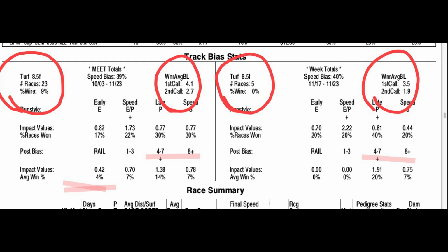After I noticed that last night, I looked at that Brisnet little track profile bias stats. They have 23 races. The percentage of wire-to-wire winners has been 9%. I've got that circled there over at the left. The average beaten length at the first call is 4. For the week, they haven't wired at all, but that's only out of 5 races, and the average beaten length at the first call is 3.5 lengths behind.